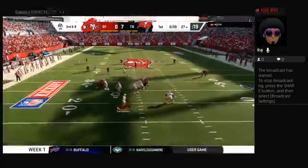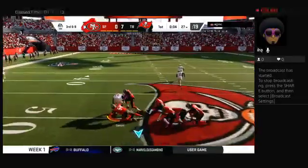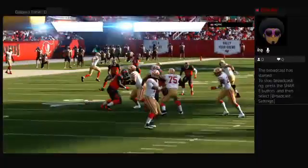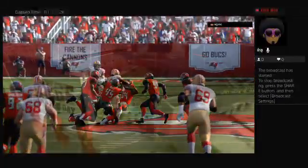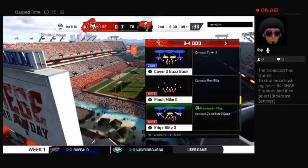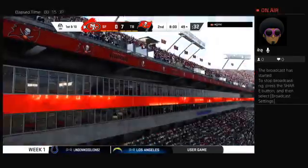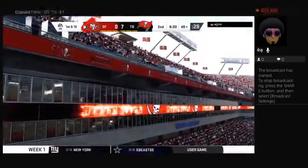Garoppolo after the fake give to Breida. Completes it to Samuel. And he'll be taken down, but not before they work it across midfield. Call that a very strong gain of 24. Samuel, the 36 overall pick in last year's draft. Played his college ball at South Carolina. Really good senior campaign. 62 catches, 882 yards, and also threw in 11 touchdowns for good measure.